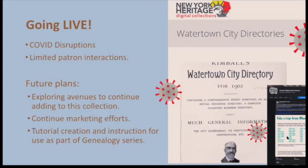And we are looking for ways to continue adding to this collection, so use of other scanners to keep this directory collection growing. Because with COVID, we've learned more than ever how important it is to have access to things outside of our physical building. So with that in mind, we are looking at what we have in-house that others would benefit from in a platform such as New York Heritage to keep this growing.